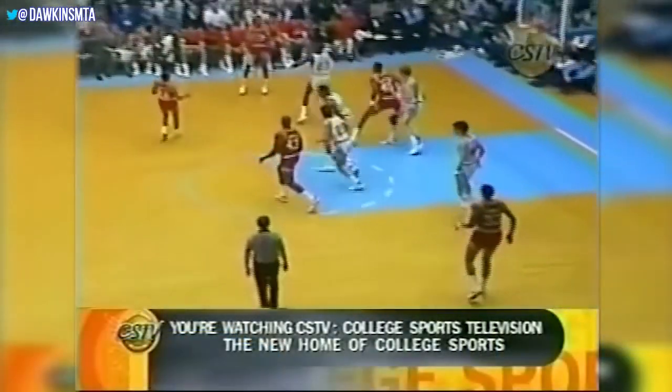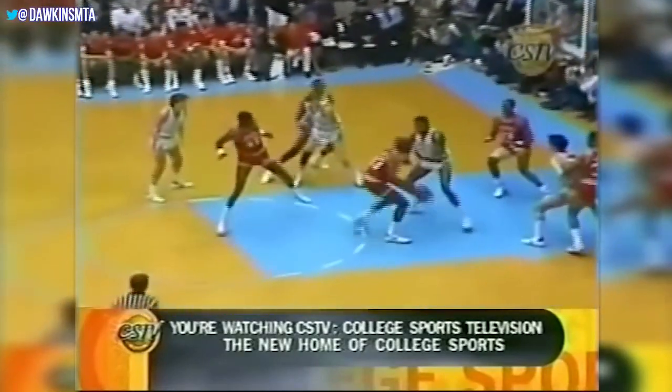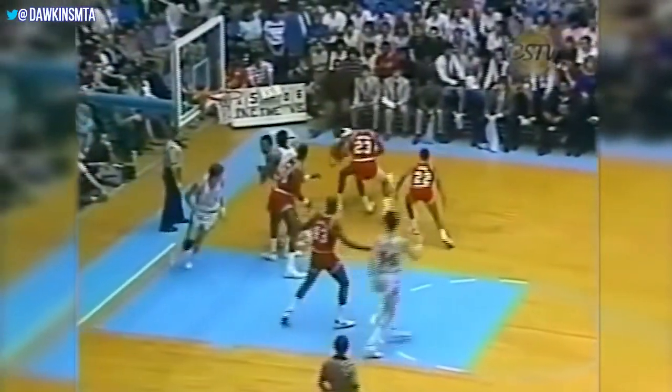But in first half action here, the fifth turnover. It's off Ernie Myers. Jim Valvano hot about the call. He thought North Carolina touched it last. There's a block from behind by Michael Jordan, but Lorenzo Charles picks it up and scores. He has 2, and it's now 15-6 Tar Heels.